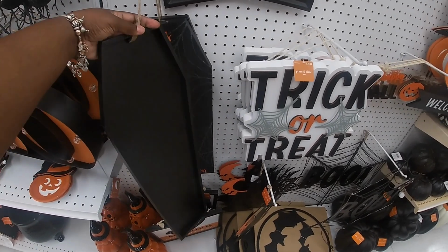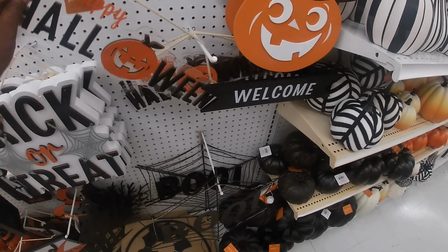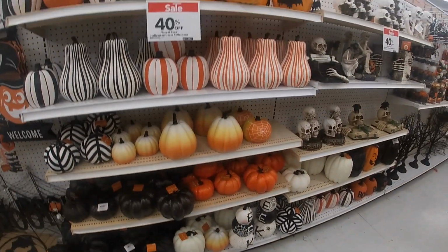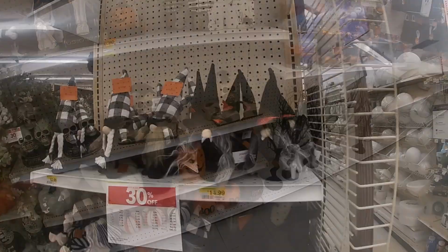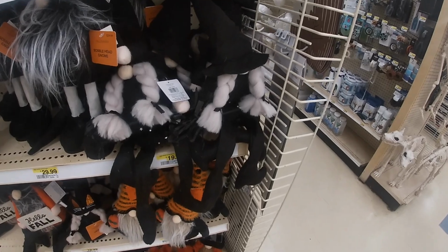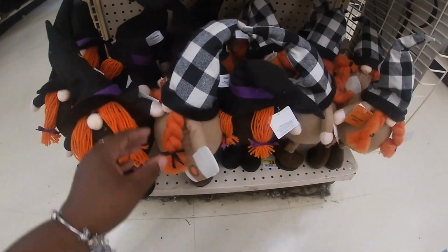It's spooky season. $15, welcome. $50. Boo. Oh, this is cute. $20. Happy Halloween. And welcome. All the cute pumpkins. These gnomes are $12.99. These are $30. Bobblehead. These are $20. $20. Hello, fall. And these are $35.